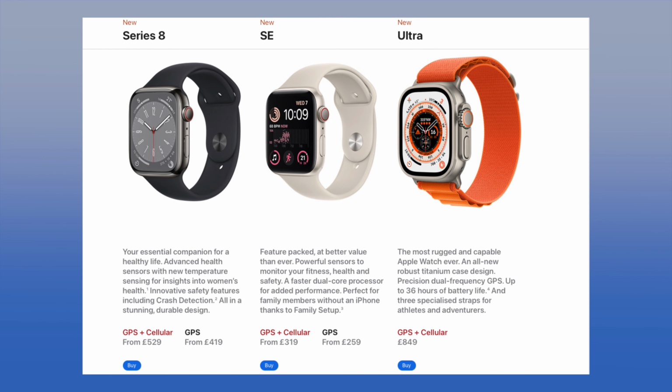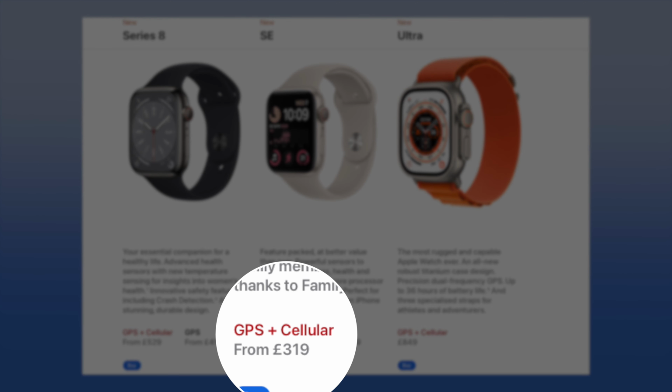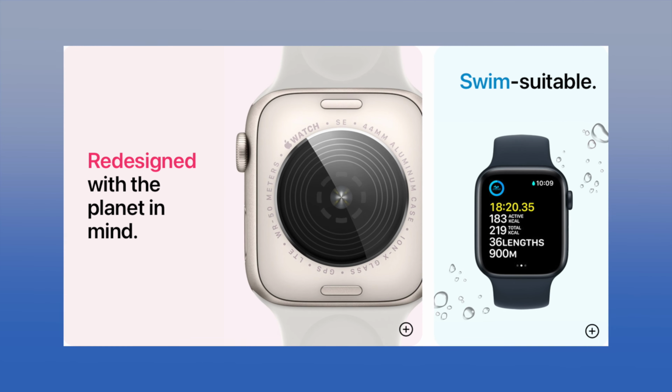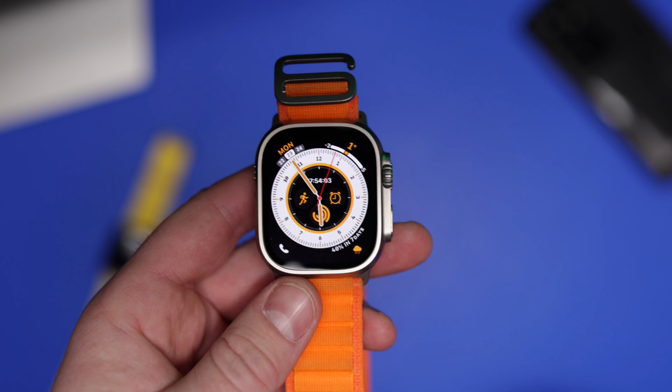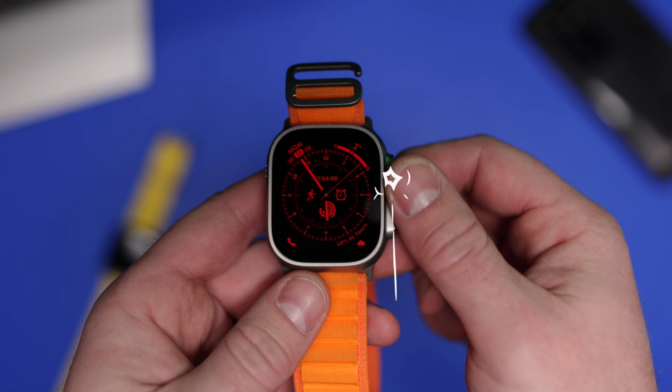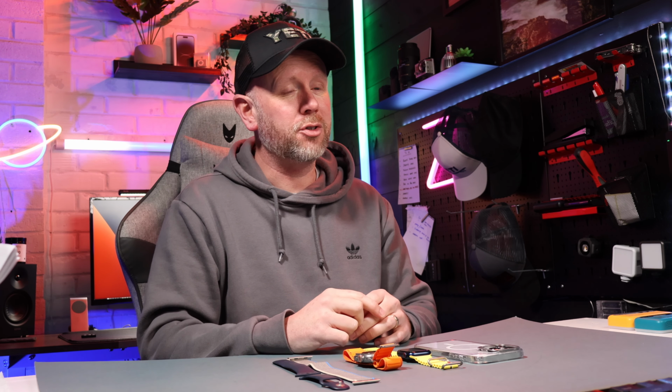Starting with the price, it starts at £319 here in the UK, and that is £210 less than the Series 8. When you look at the specs in just a minute, I'm going to go through a bunch of things that it's missing, but when you look at them side by side and compare them on the website, there isn't a lot of difference. You're talking £850 for the Apple Watch Ultra, and that's £530 more than the Apple Watch SE. And again, when you look at the spec sheet, you're not getting a hell of a lot more with the Apple Watch Ultra for your money.